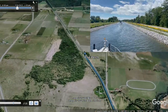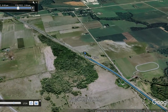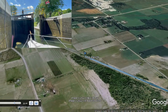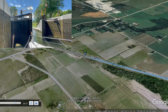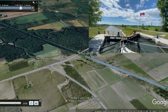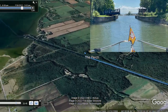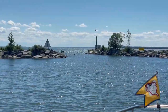You can see another kind of narrowish passage here. The channel here is another pretty skinny area here on the Trent-Severn. And as we finish up this skinny area, we're going to be approaching Lake Simcoe, which is kind of another milestone. There's another lock gate opening with the perch inside the lock. You can see as the afternoon goes on, the wind is picking up from that flag there at this lock. And this is kind of showing the last swing bridge as you're heading on out towards Lake Simcoe.